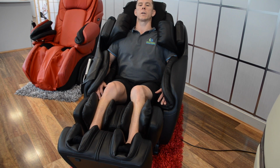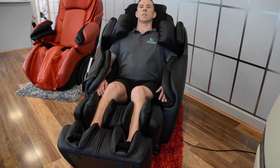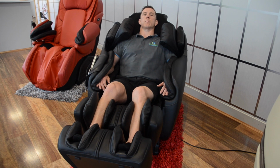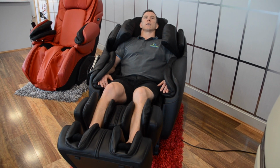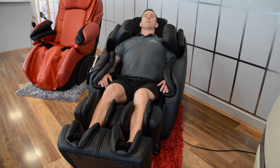At the same time as being in this flex position, I've got these rolling mechanisms in my lower back, my lumbar spine region, on either side, giving me this traction-like effect, but also massaging the muscles. It is quite intense, in a good way, a really, really good way. You can see that opening up effect of my chest and my thoracic spine there.